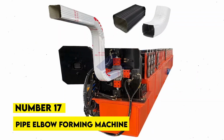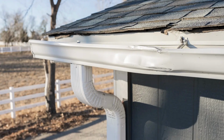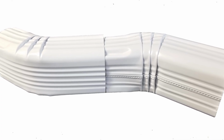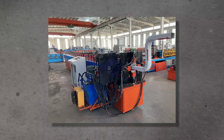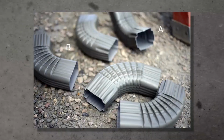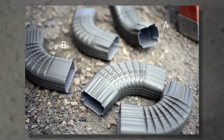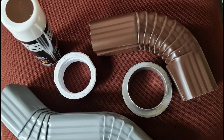17th. Pipe elbow forming machine. Construction materials like gutter elbows or drain fittings are in constant demand. This machine forms precise bends in metal pipes. Fast, uniform, and low cost. Most contractors don't make these. They buy them. And that's your niche. Produce parts for roofers, plumbers, or local supply stores. Margins are solid and orders repeat every month. It's boring. And that's exactly why it's profitable.